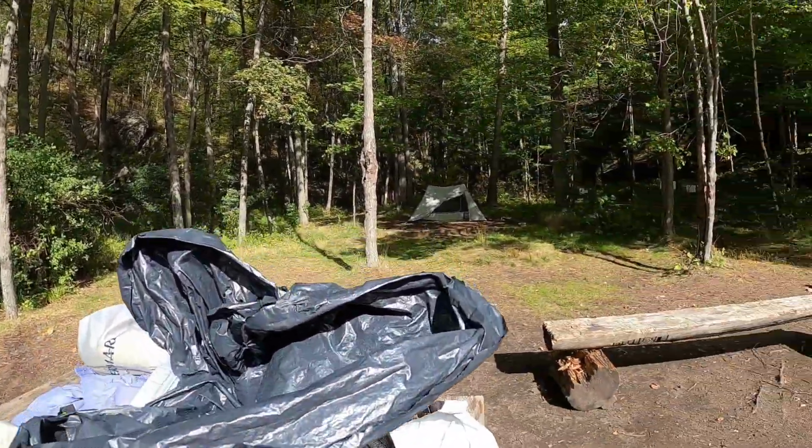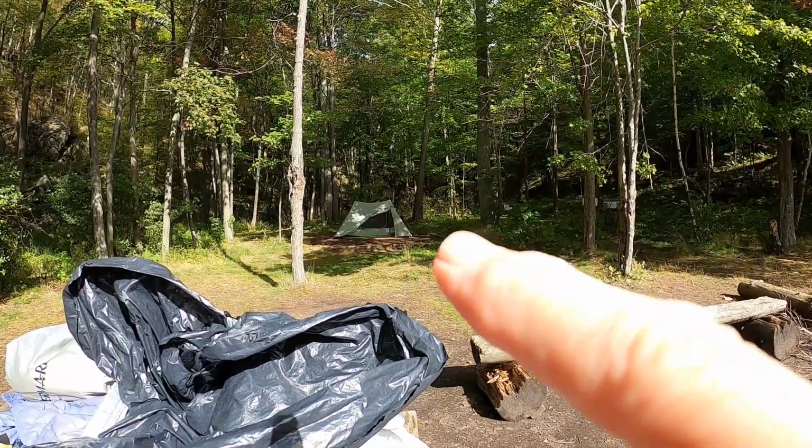Okay, got the tent up, way over there. Had a bath, did my laundry. Now I'm just sitting here basking in the sunshine because that doesn't happen very often. I'm kind of blinded. I couldn't find my sunglasses before I was leaving, so I'm kind of squinty.